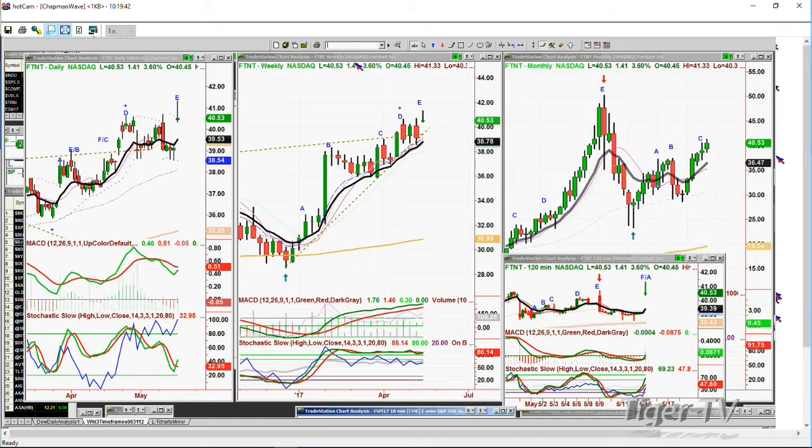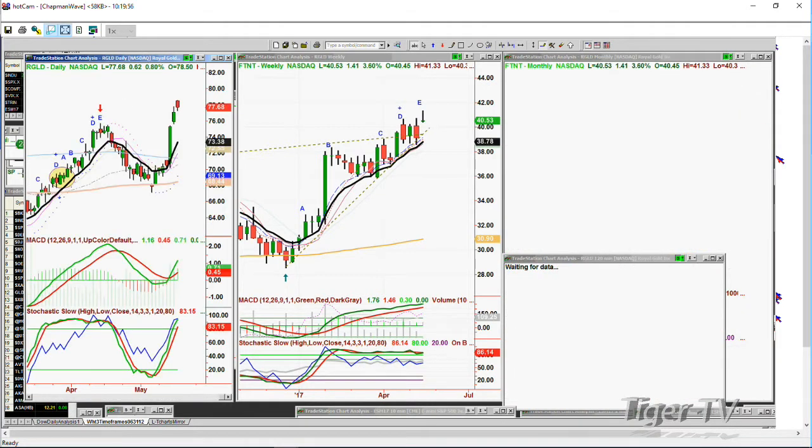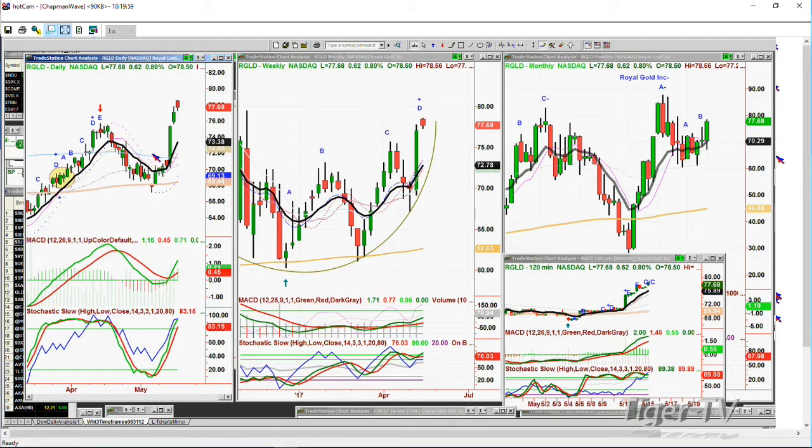And the other question was Royal Gold, RGLD, had a spectacular move. Let me just do this if you don't mind. Okay, Royal Gold, RGLD. I'm not sure it's the same sort of thing. Another big sudden spike up. I'm calling this leg F/B. My bias right now on the 120-minute chart is to call it a G, and it's probably going to be pulling back to a G/C.